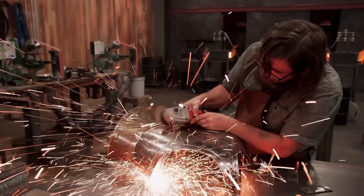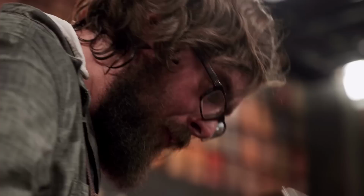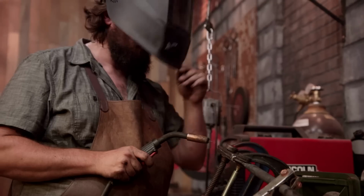The Boar spear. My name's Alan Newberry. I've been making knives for about 9 years. I am a stay-at-home dad and custom knife maker.